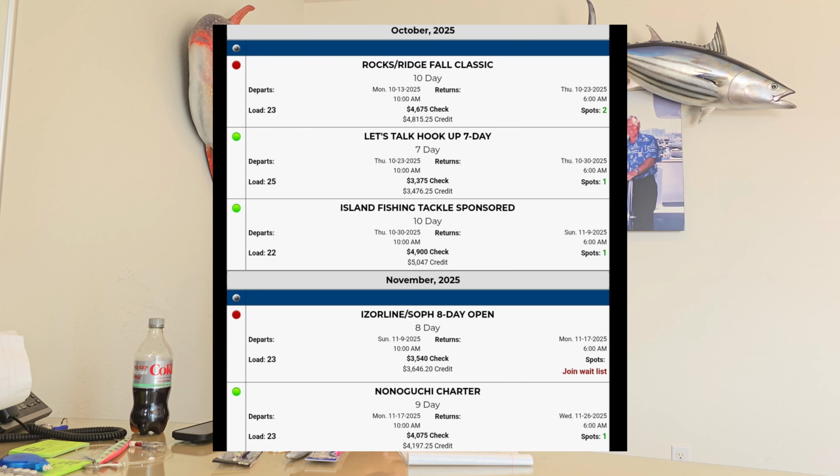We do have some openings on the long range trips here. The Royal Star has a 4-day trip later in December after Christmas. The Shogun's got some 7 and 9 and 10 day trips coming up. They have a 7-day departing on October 23rd with one spot. They have a 10-day departing on October 30th with one spot, and a 9-day departing on November 17th. There's one spot. So if you guys want to grab one of those spots, you should do that.